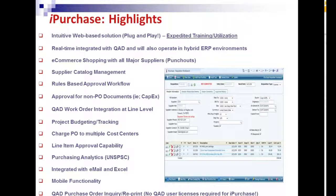E-commerce shopping with all major suppliers, we call that punch-outs. We'll demonstrate that to you today. For suppliers that don't offer punch-out capability, we offer supplier catalog management. So if you can get your suppliers to send you a catalog, typically in Excel format, we will load that catalog into iPurchase, and the end user will shop against those catalogs in a very e-commerce-like fashion. We'll demonstrate that as well. The heart of iPurchase is our rule-based approval routing engine.